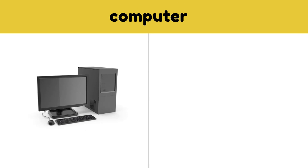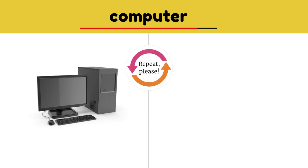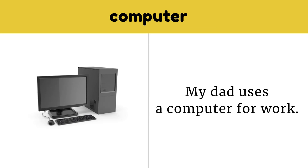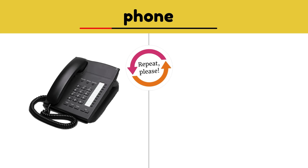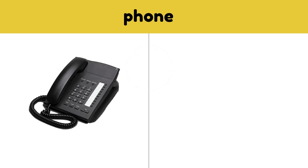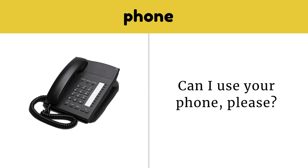Computer. My dad uses a computer for work. Computer. Phone. Can I use your phone, please? Phone.